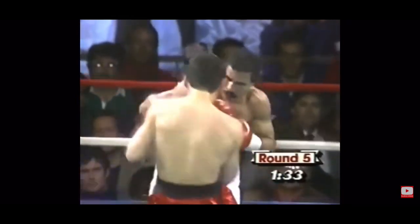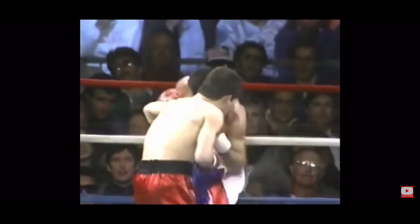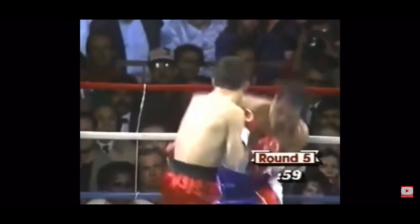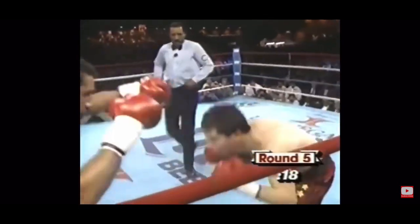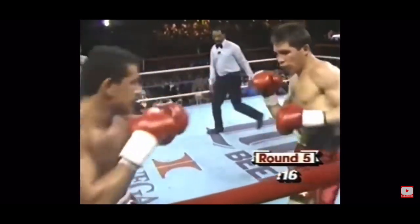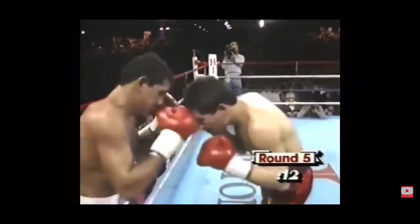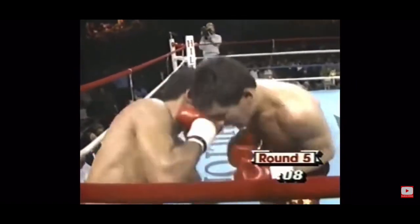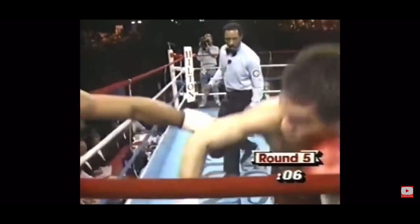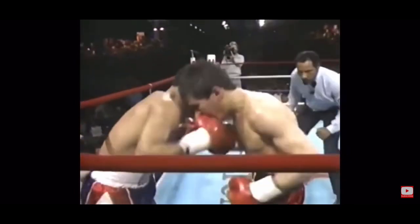Three-punch combination, one of them was low, but another right hand by Chavez. Combination again. This is another dominant round for Chavez so far. I don't see the snap I see with Rosario. Once again, as Larry Merchant pointed out a little bit earlier, he's just not giving Rosario room to punch.